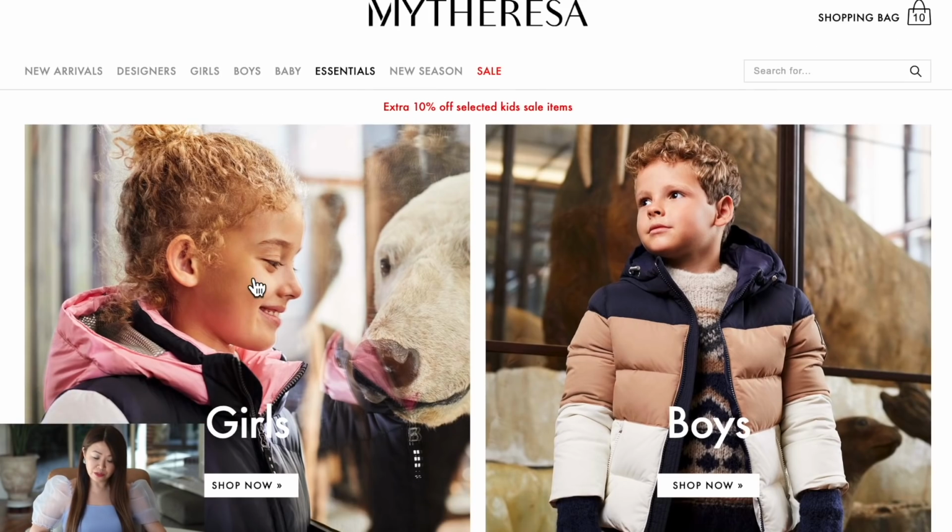So now I'm just going to elaborate a little bit more on the kids trick that I told you about before to check out in the kids section, because the kids section hands down is way, way cheaper. And so this is exactly what I did when I bought my Versace skirt, and I actually have another item I want to show you. But what I do is, so I got it from My Teresa.